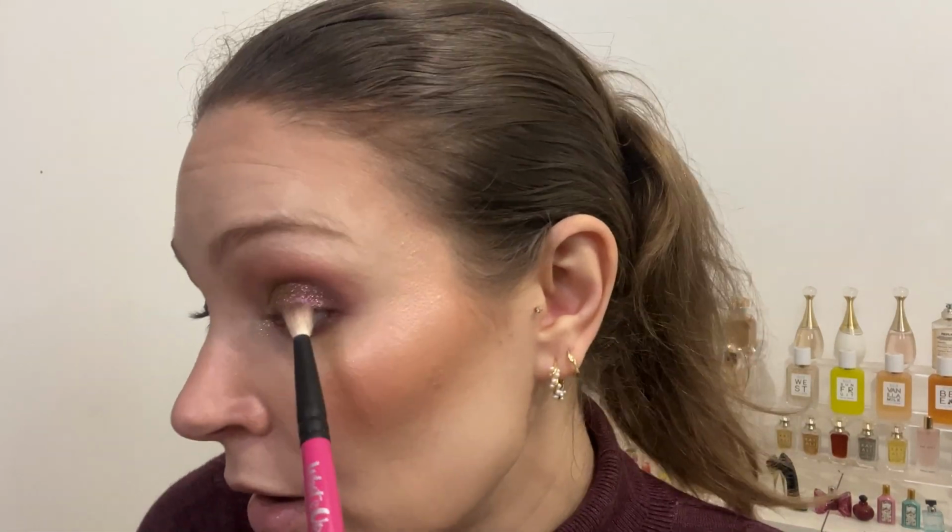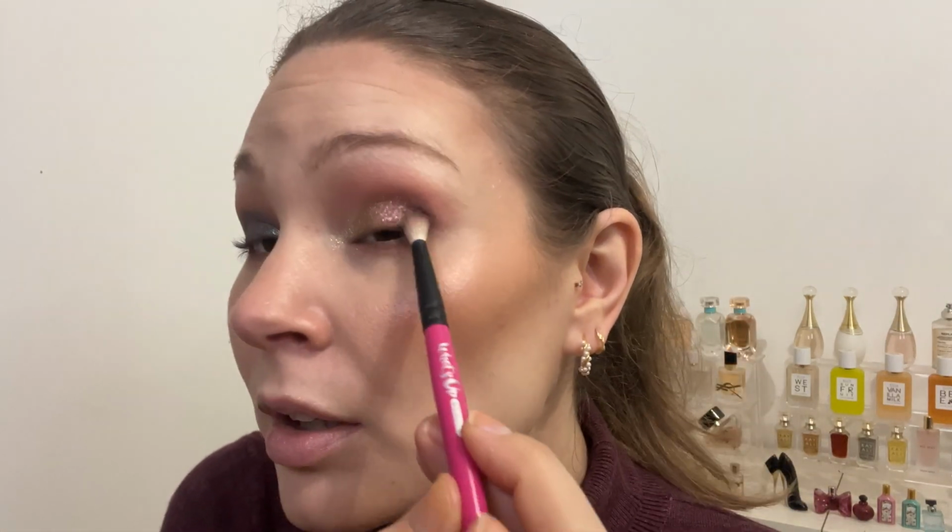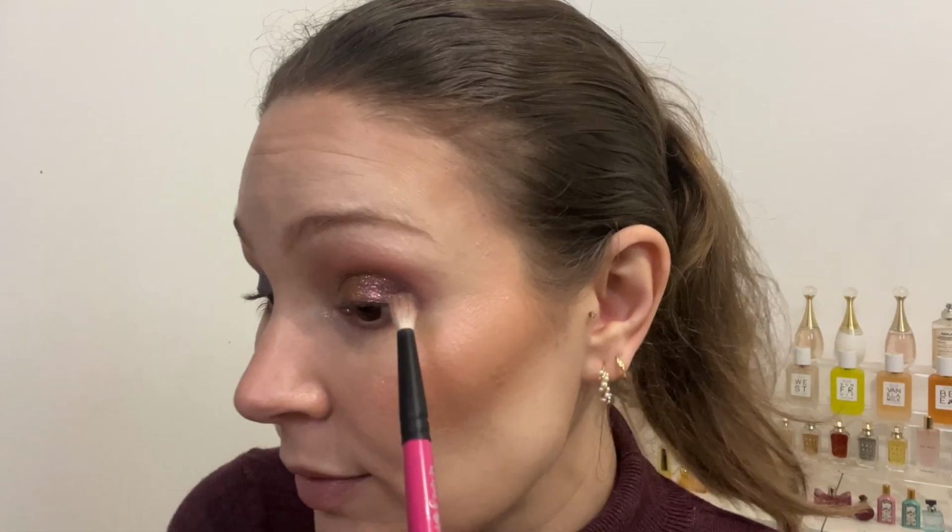Just going to kind of bring it up into that. And I do think I'm going to just add a little bit more smoke to the outer corner, just to re-intensify that.